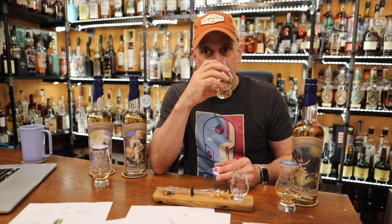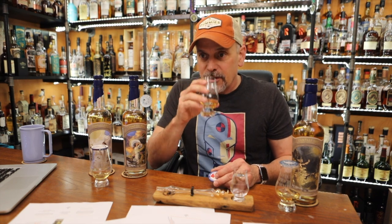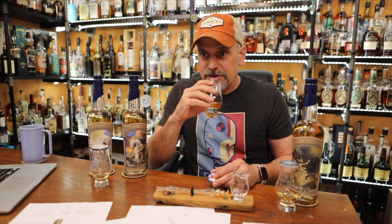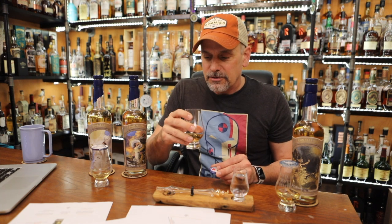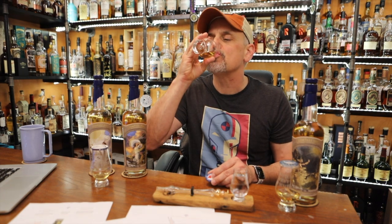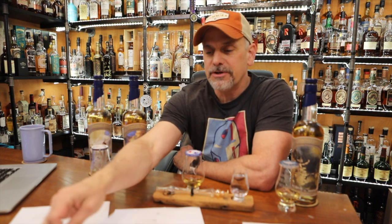Moving on to number 2. Again, just a little bit stronger on the nose than one. One a lot lighter, more citrus, more fruits. This one's almost like it's got a little bit more bite. It's telling you it's going to have a little bit more bite on the palate. Let's see. Very similar to number 1.